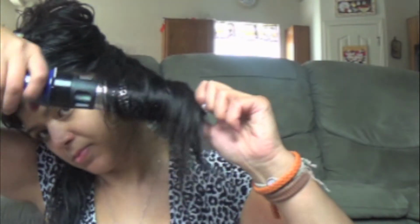Then I use this Revlon ionic dryer, which has a nice brush on the tip, and it works amazingly. I started using it probably a month and a half ago, and once I learned how to use it, I will not go back to my regular dryer, because this gives me not only a lot of shine, but it removes all the frizz and also gives me a lot of volume. And as you can see, you can even do little waves at the ends of your hair, and I think it leaves your hair looking very shiny and healthy.